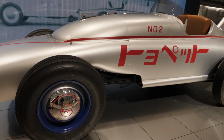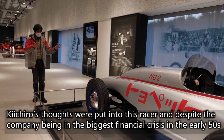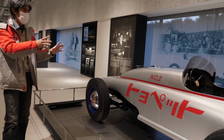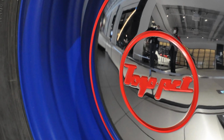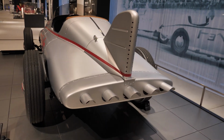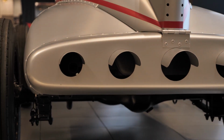It actually never raced, but it was an 800 kilogram car based on what was a very orthodox sort of race car that he wanted to try. It's got a water-cooled 1000cc engine and 27 horsepower. Unfortunately, the original car was dismantled and didn't exist. This is a replica made by Toyota technicians using original techniques, not modern techniques, whatever they could find during that time to replicate this as it would have been made in the 1950s.